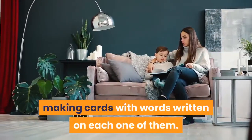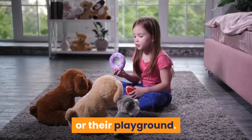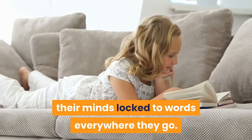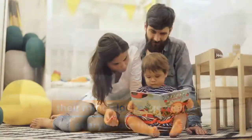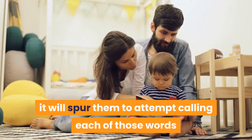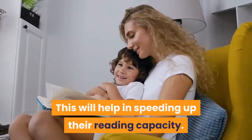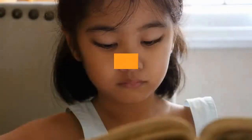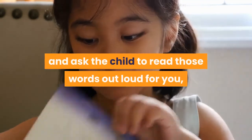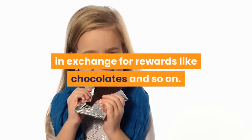Word cards. Another way to teach your child how to read is by making cards with words written on each one of them. You can place most of those cards in their room or their playground. The logic behind this strategy is always to keep their minds locked to words everywhere they go. Once they keep seeing these word cards everywhere, it will spur them to attempt calling each of those words when they come across it. This will help in speeding up their reading capacity. Plus, from time to time, you could randomly go into their room and ask the child to read those words out loud for you, in exchange for rewards like chocolates and so on.